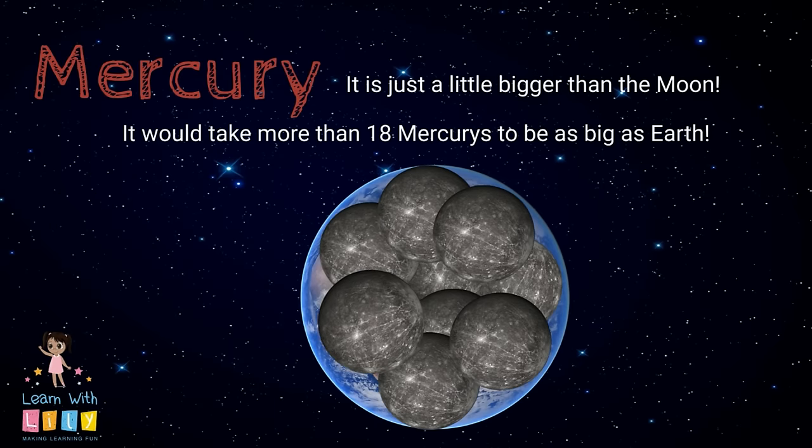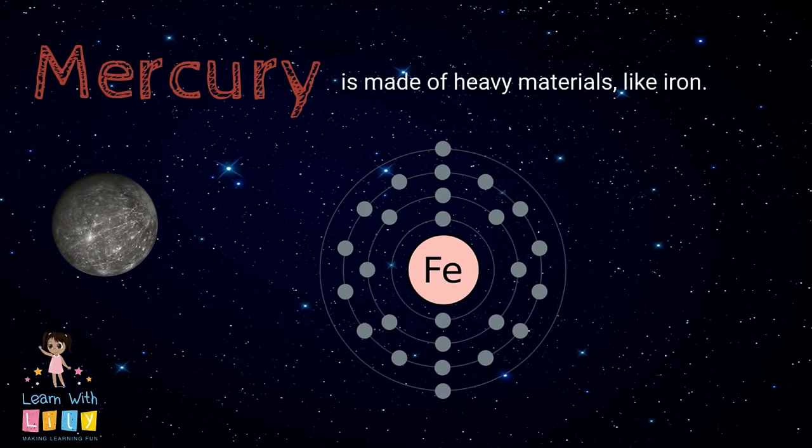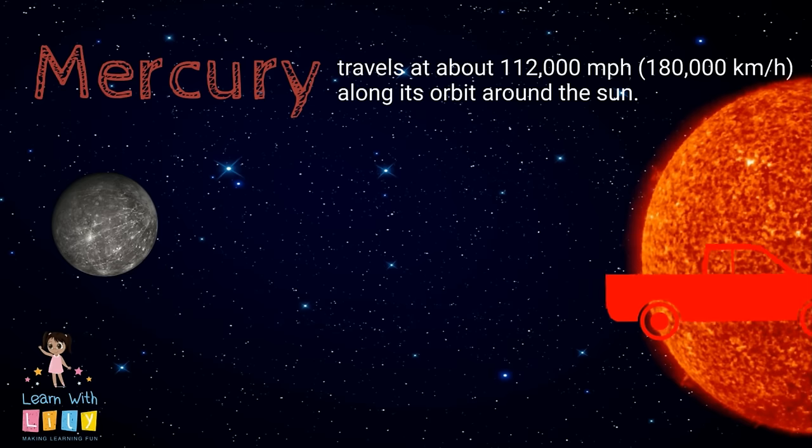What's Mercury made of? It's made of heavy metals, like iron. So it must be pretty heavy, huh? It is. How fast does it orbit around the sun? 112,000 miles per hour. Vroom! That's like a racing car!